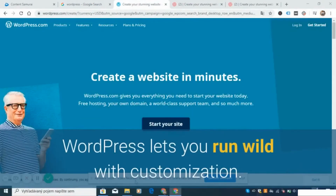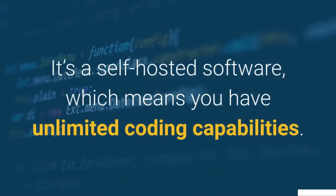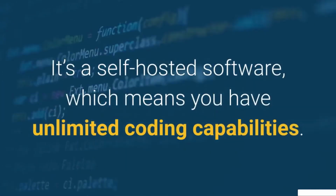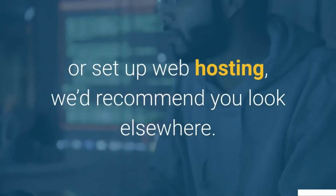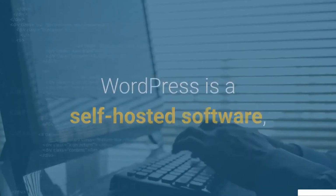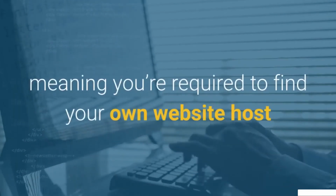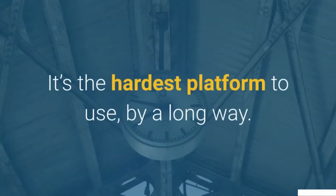WordPress lets you run wild with customization. It's a self-hosted software, which means you have unlimited coding capabilities. However, if you don't know how to code or set up web hosting, we'd recommend you look elsewhere. This is where things start to get tricky. WordPress is a self-hosted software, meaning you're required to find your own website host and customize everything with code. It's the hardest platform to use, by a long way.